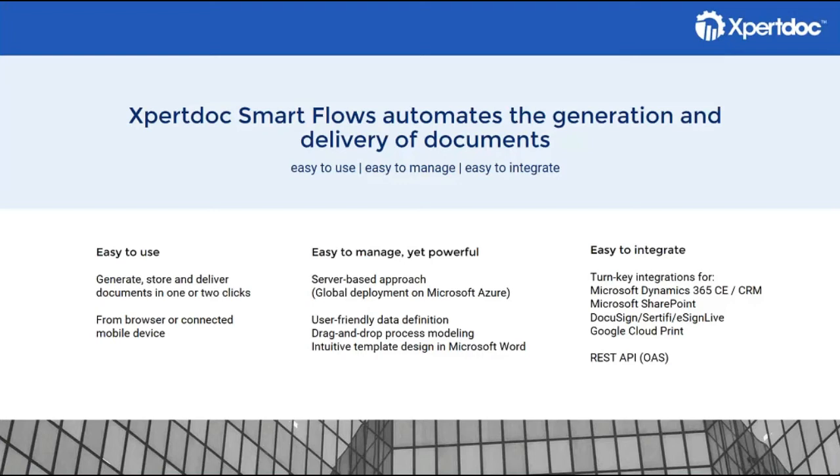Not only that, also the processes of actually delivering the documents, you don't have to be a programmer to define those processes. We have a very straightforward modeling environment that everybody can use to drag and drop the different steps that have to be completed in the process of delivering and storing the generated documents. I'll demo all of these things later on.